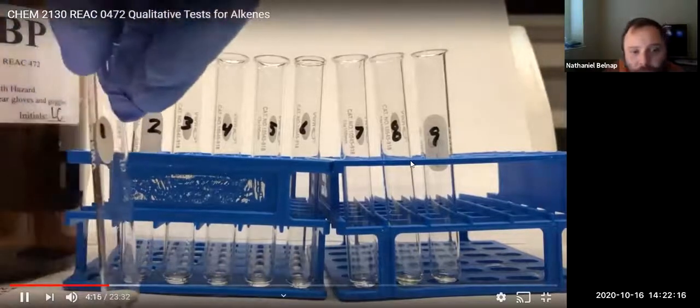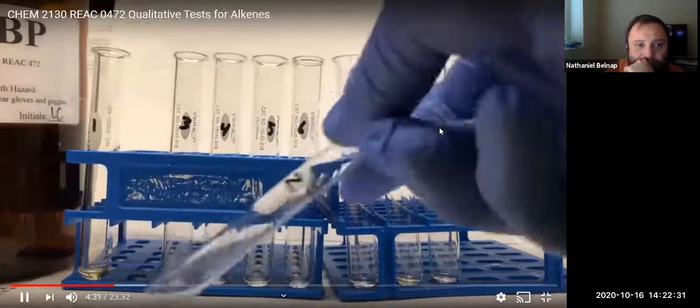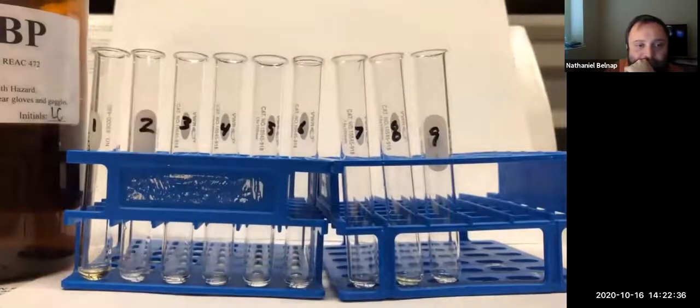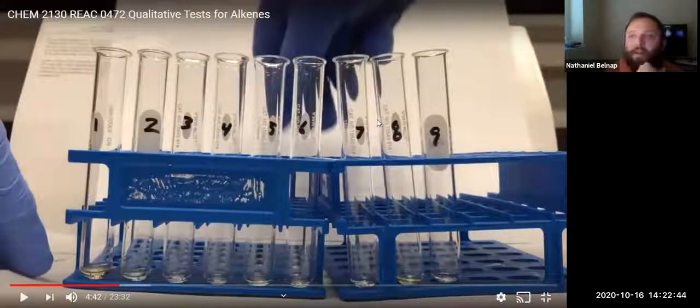It's not really holding it. Still looks a little yellow to me. And I would say too that if it is still at least a little yellow, I would say that this is a saturated compound.